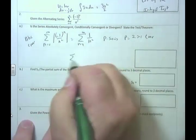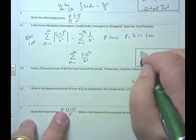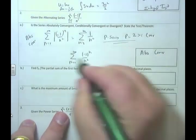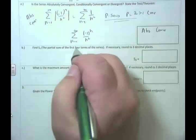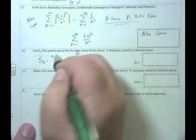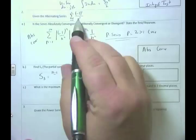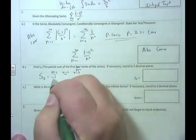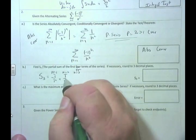So what about the series, the sum as n goes from 1 to infinity of negative 1 to the n over n squared? What kind of series is it? It's absolutely convergent because this one was a P series. And this is the work I was looking for to get absolutely convergent here. Next thing you're supposed to do is find S3, and there's my typo there, 3 terms here. So S3 would be equal to plugging n equals 1, n equals 2, and n equals 3 into the original series. Plugging in 1 messed up a lot of people because my answer ended up being negative: negative 1 over 1 squared, plus plugging in 2, negative 1 squared is 1 over 2 squared.